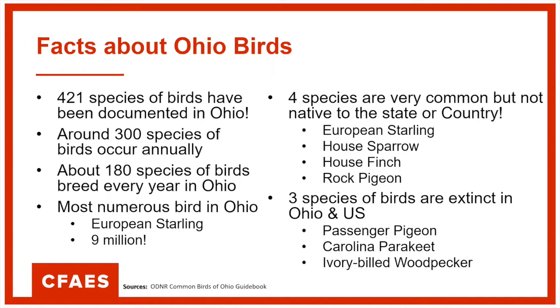Four species are very common, but not native to the state. Like I said, the European starling is from Europe. Endemic species are native birds. They actually will cause problems for our nests. They'll knock eggs out of the nest. They'll take food from them. They will cause problems for our native birds.